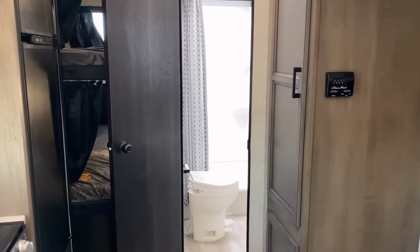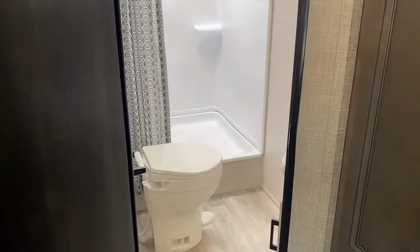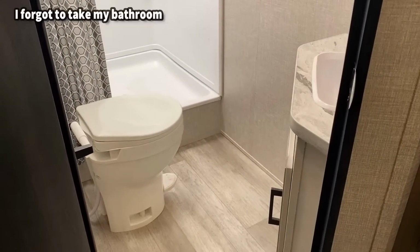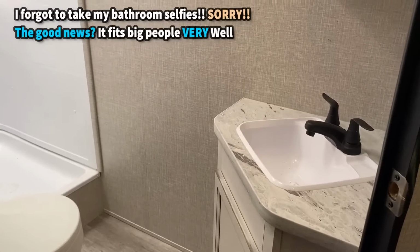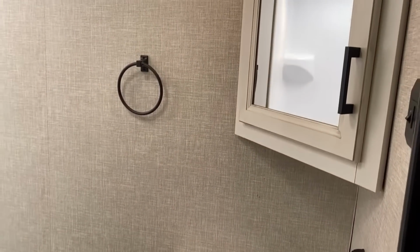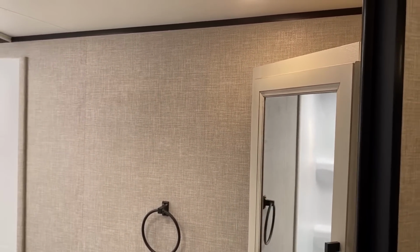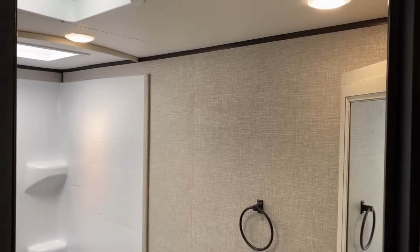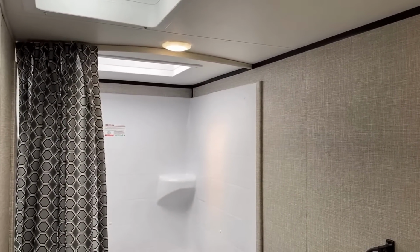Bigger freshwater capacity at 80 gallons, which is fantastic. Personally, I'd be happy with at least 60. I think 60 across the board would be enough, but 80's amazing. The Western Edition also, instead of just a mirror on the wall, gets a full medicine cabinet. I would personally really like to see that done on the Eastern Edition models. These also get bigger propane tanks. Instead of 20s, you get 30 pounders, which is nice.